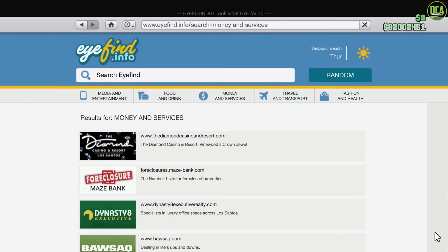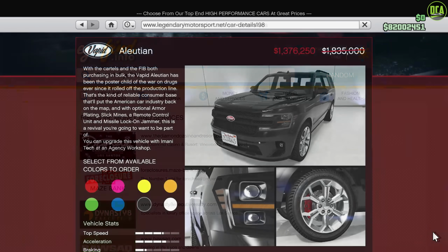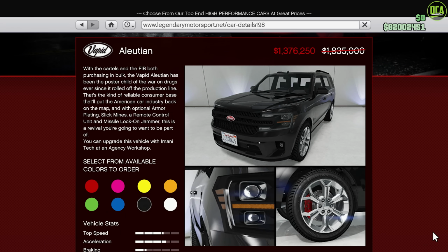Moving on to the discounts. In terms of property discounts, we unfortunately do not have any properties on sale this week, which is a real shame. Continuing to vehicle discounts, on Legendary Motorsport website, we have 25% off the recently added Vapid Illusion. This one's in the SUVs class and is a pretty average performing SUV. It has some customization plus Arena tech, but honestly it's a pretty forgettable SUV.